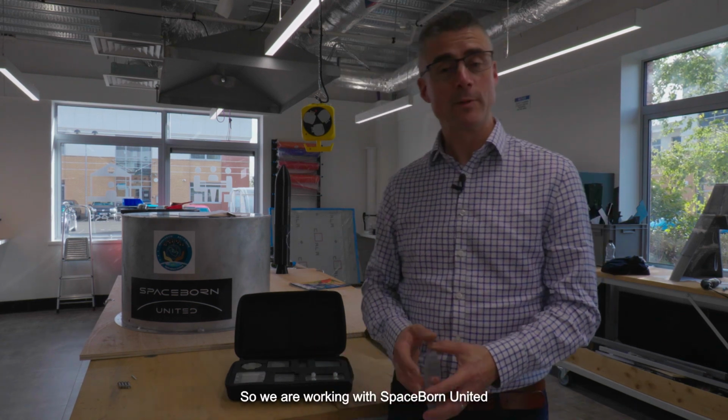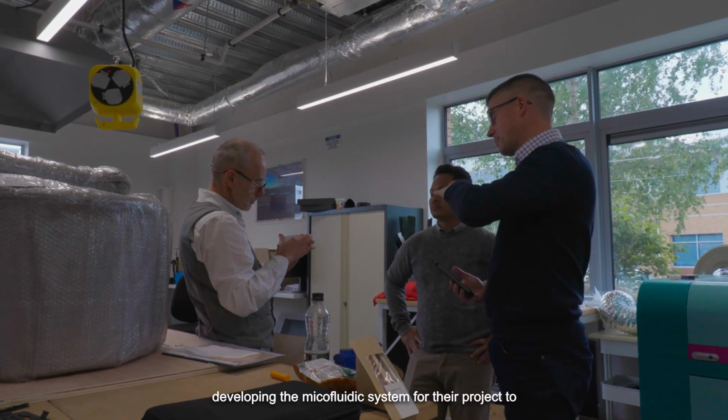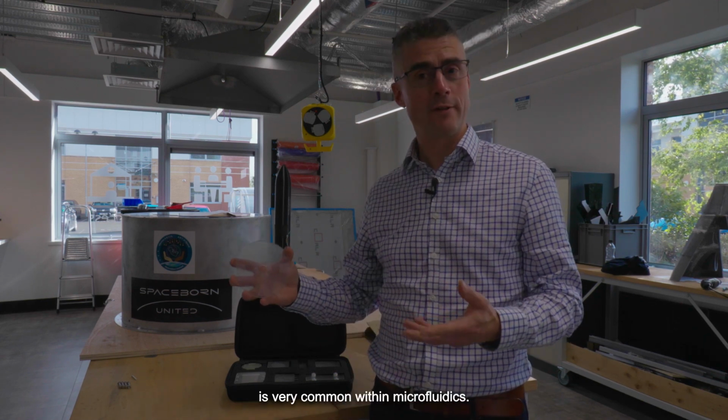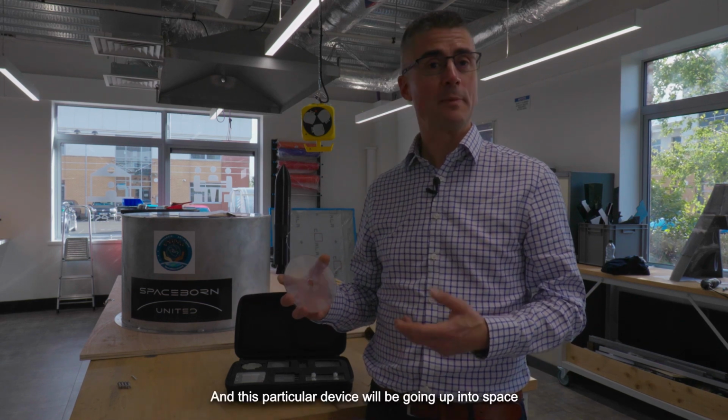So we're working with Spaceborne United, developing the microfluidic system for their project to carry out IVF in space. We've gone through a first iteration design, come up with a basic concept, uses the CD format, which is very common within microfluidics, and this particular device will be going up into space in early 2023. Spaceborne United approached us last year with an inquiry about manufacturing the microfluidic disc for IVF in space.